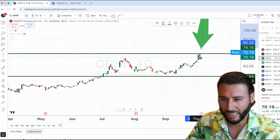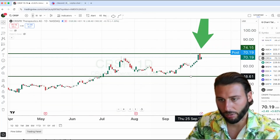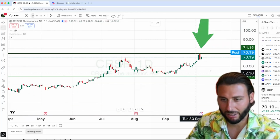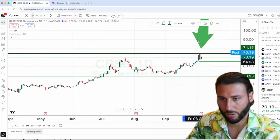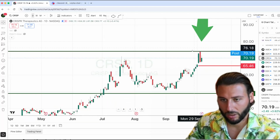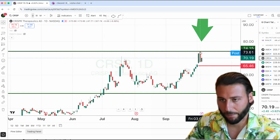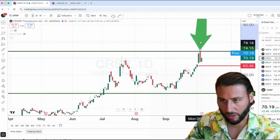This name really needs to pull in, flag out. The real pivot right now is 50. Really need to see this thing kind of hold up here. Let me zoom in some more. Really want to see it kind of flag out tighter here. And then again, very clear, still a seller at this level.